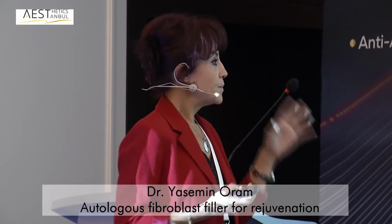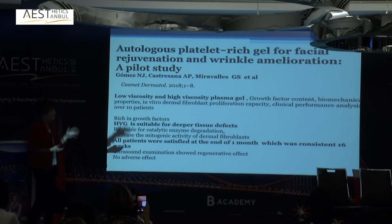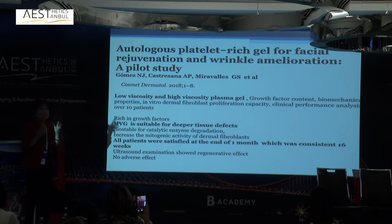They showed that plasma gel is a gel-like substance developed from PRP or PPP. In this study, PRP-originated plasma gel is very rich in growth factors, biostable against catalytic enzyme degradation, and increases the mitogenic activity of dermal fibroblasts, and of course, a high viscosity gel is more suitable for deeper tissue defects, and all patients were satisfied at the end of 1 month, which was consistent for 16 weeks. No adverse effect was reported, and ultrasound examination showed regenerative effect.